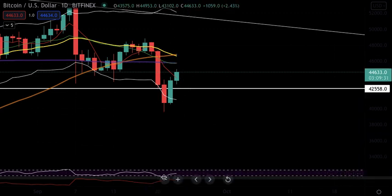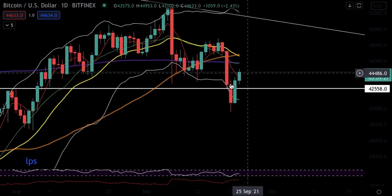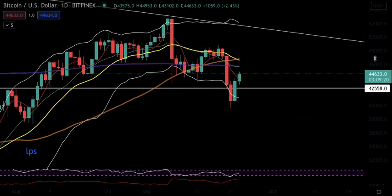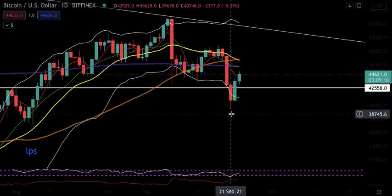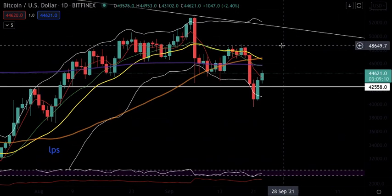I feel like we're going to break that, because I don't think market makers will go through all this trouble to fake us out like this for no reason. I think they do it for a reason, and I think it's to get us bearish again so that they can buy into the fear, get in at a good price, and then push it up how they would love to do. So I'm bullish on it.